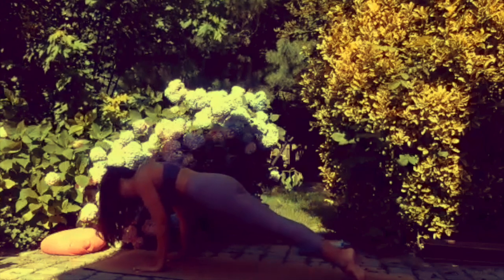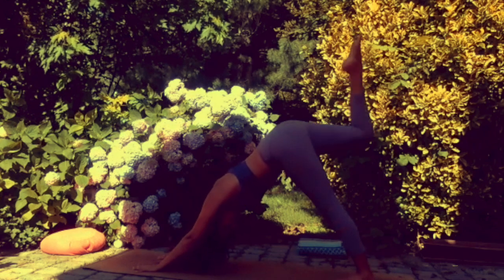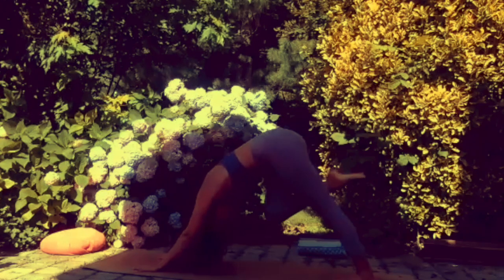Chaturanga, or knees down, chest down. Inhale, upward facing, or cobra, opening through heart. Exhale, downward facing. Right away, we're gonna take that left foot planted to the floor, right leg, reach it up, extend. Exhale, curl everything in.